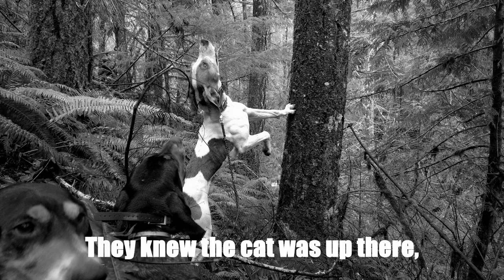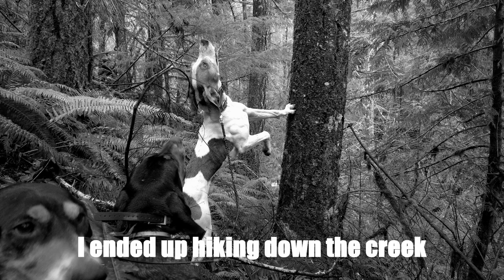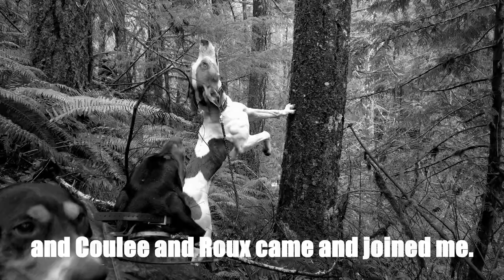They knew the cat was up there, but they just couldn't figure out how to climb up the rocks. And I couldn't either at first. I ended up hiking down the creek about 30 yards to find a route up, and Cooley and Roo came and joined me.